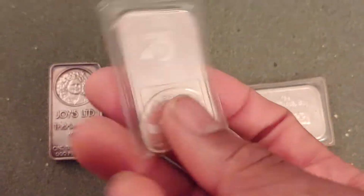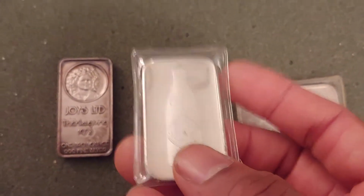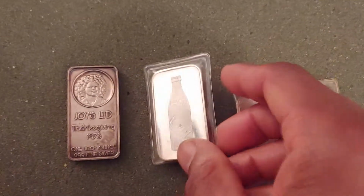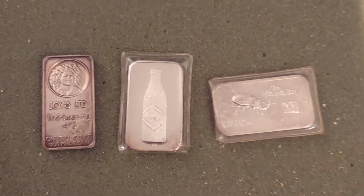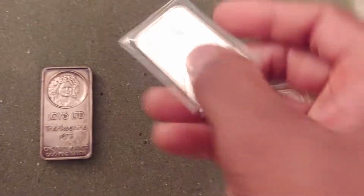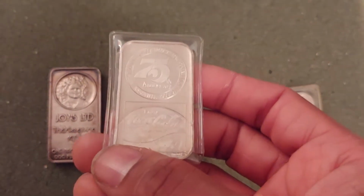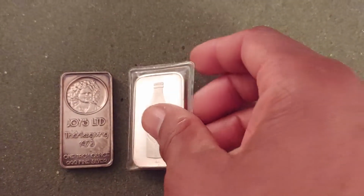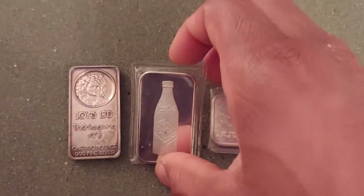And then, Coca-Cola bars generally carry a premium on eBay, which is good for me. Even though I'm not going to sell this one, buying a Coca-Cola bar for under $20 is, to me, a steal of a deal. Even though these are fairly common Coca-Cola bars. This one right here is fairly common. So it's not a rare Coca-Cola bar, but just the fact that I got it for under $20, to me, that's a good deal.